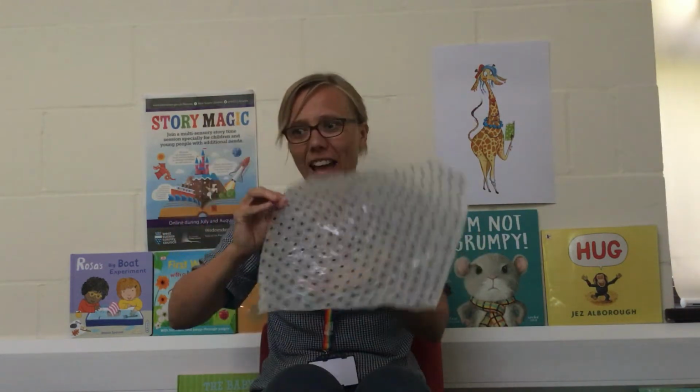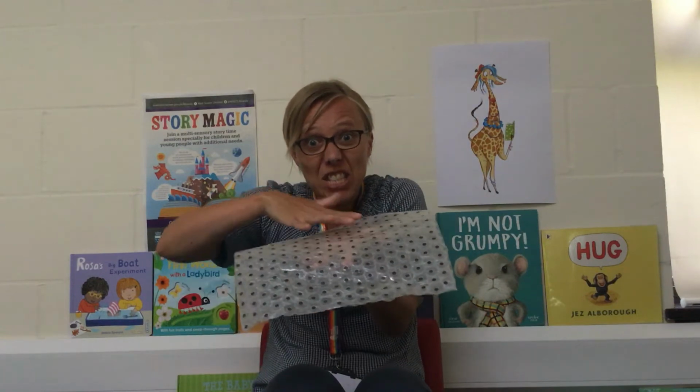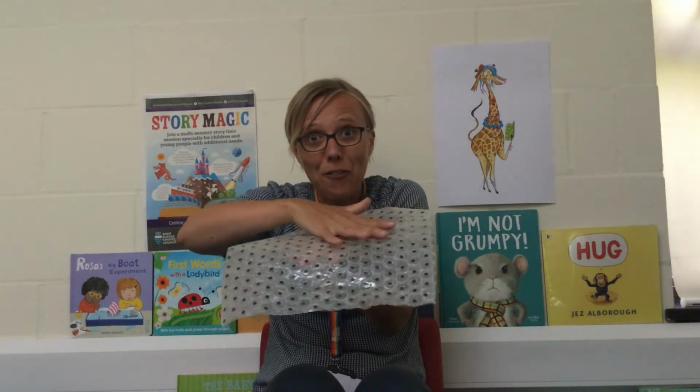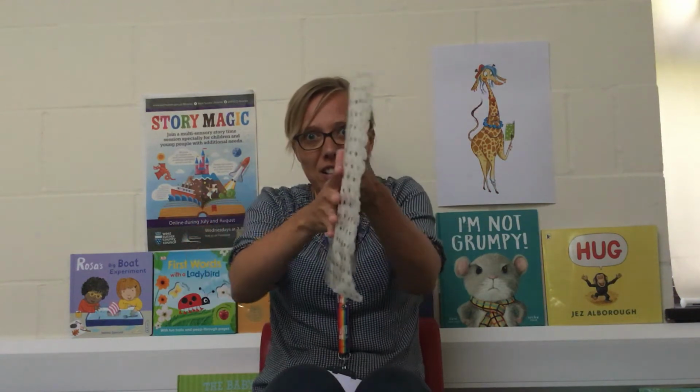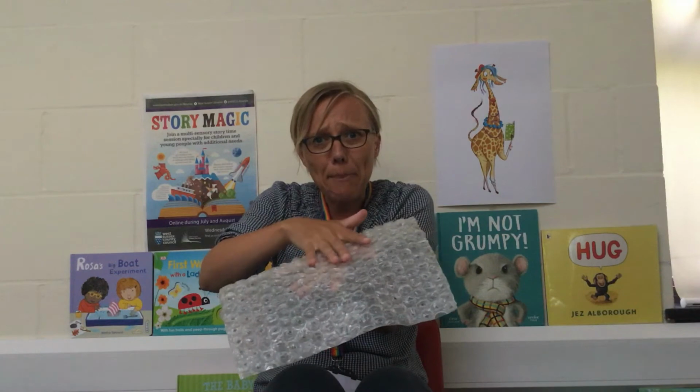Your frog spawn there. Fantastic. Let's start by feeling the smooth side of the frog spawn. Brilliant. Shall we turn it over? Just like this. And let's feel the bubbly and bumpy side underneath. Doesn't it feel funny?